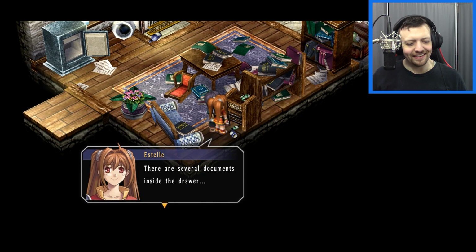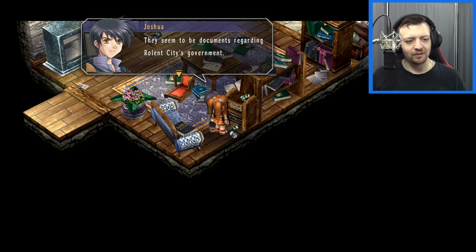There's several documents inside the drawer. They don't appear to have been disturbed. They seem to be documents regarding Roland's city government. In fact, these suggest that there was no political aim involved.